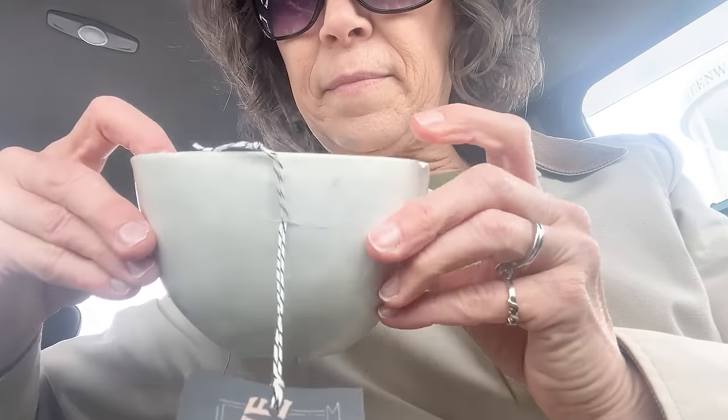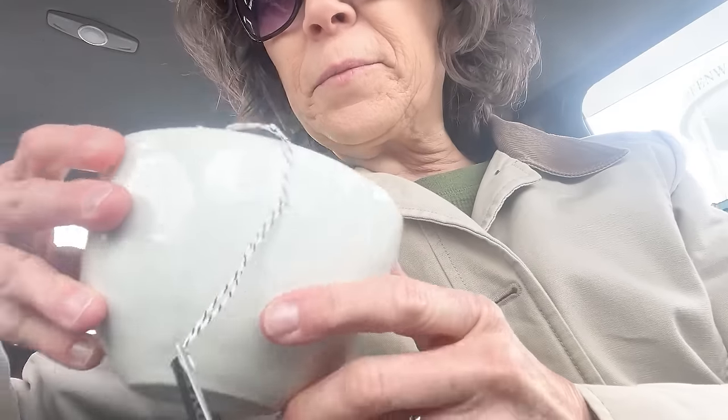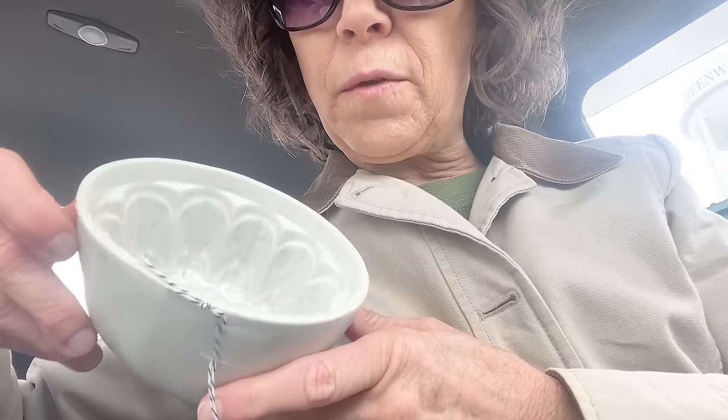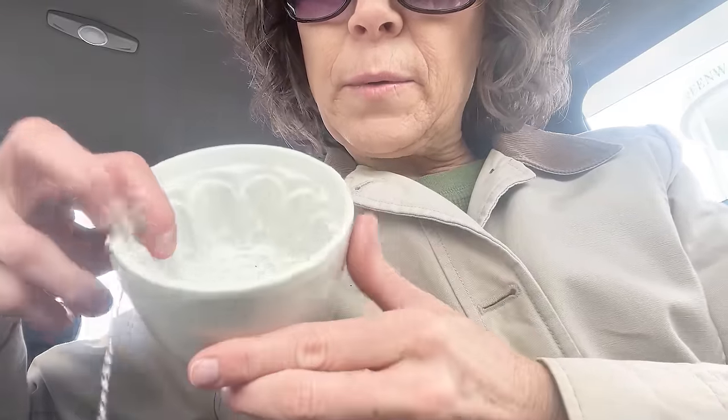So I bought one little thing. That's what I got today. $22. I'm pretty happy with it. It'll go along with the other one. I might have two at home. I don't remember. But yeah, that's what I got today.